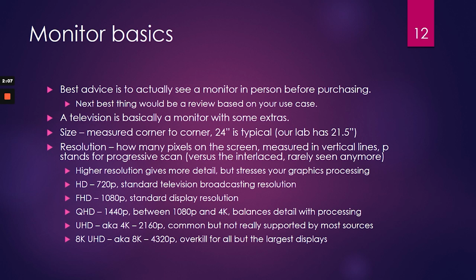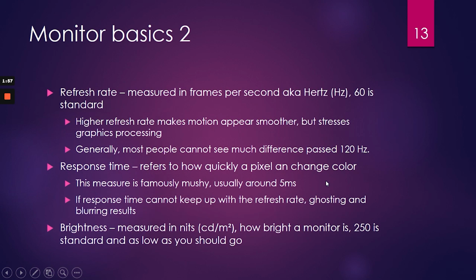And after QHD, you have the 4K and the 8K, which again are just overkill for the video sources that are available and for the processing power of most computers. So after that, we have the refresh rate, which is just how many frames per second your computer is producing. 60 is the standard. Most people can't see a difference after 120. And by most people, I mean unless you are a teenager on caffeine who plays video games professionally.